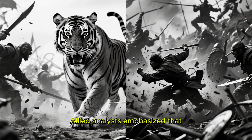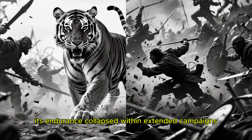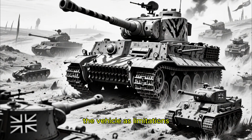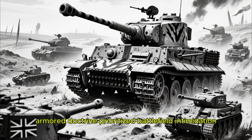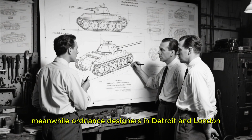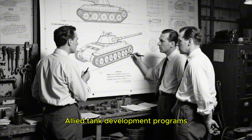Allied analysts emphasized that while the Tiger could dominate isolated skirmishes, its endurance collapsed within extended campaigns requiring rapid maneuver and deep penetration. The vehicle's limitations confirmed that Germany's armored doctrine prioritized battlefield intimidation rather than continuous operational reach. Meanwhile, ordnance designers in Detroit and London quietly applied the findings toward future Allied tank development programs.